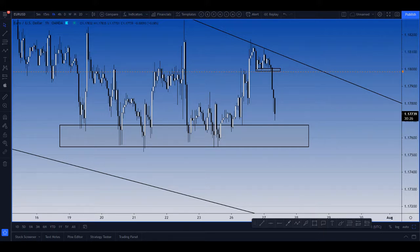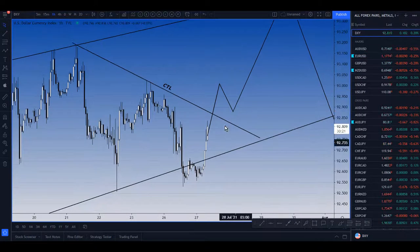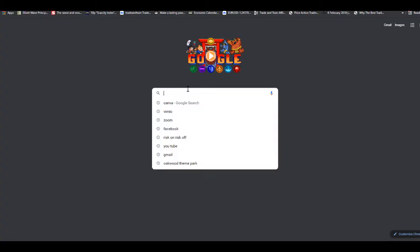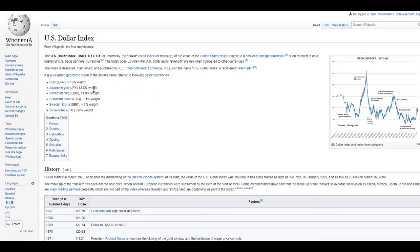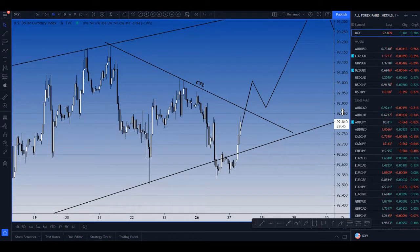Remember, the dollar index is actually made up of a basket of currencies, of which the euro is over 50% weighted. There's a different weight between the currencies. So if I just go on Wikipedia, dollar index, I did this last week as well, but I'll show you again. So dollar index is made up of a basket of currencies, of which the euro has the greatest weight, 57.6%. So what the euro does will affect the dollar index.